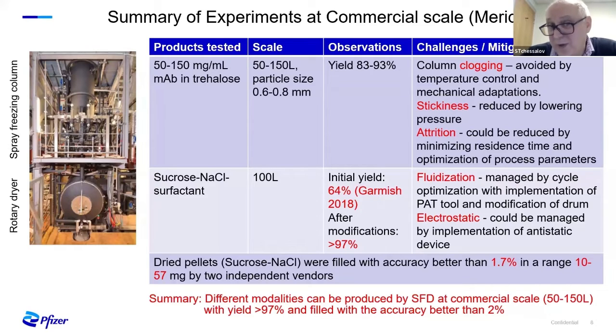We also tried a very challenging material, sucrose sodium chloride. Some of these products can be very hard to freeze dry. When we started doing this work, we got an initial yield of about 64%. And that was mainly due to fluidization toward the end of drying. So you can see it like sandstone. The sublimation rate is so high and particles become so light that they just get carried out to the condenser. So that's why we were losing so much product.